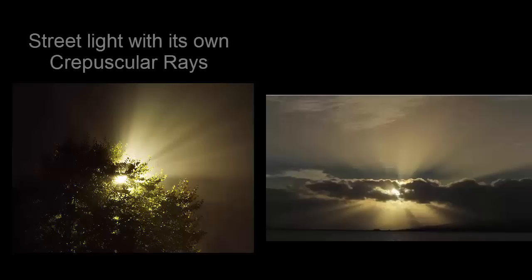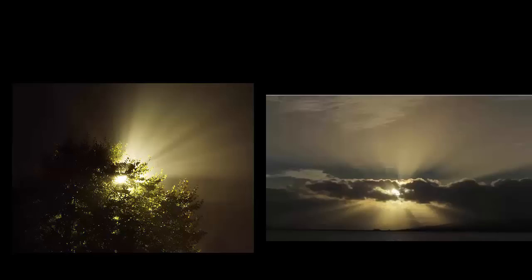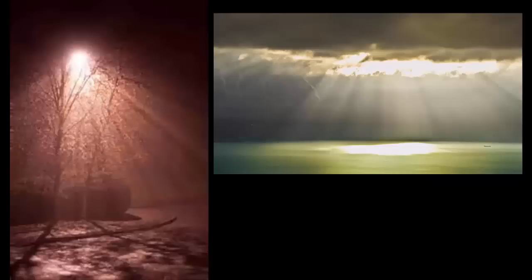Okay, and this street light is here. We know it's here, and we know those crepuscular rays are here. There's no fooling us and telling us it's 93 million miles away or a million miles in diameter. And it looks just like the sun, that they're telling us is far away and huge, and whose light rays are here, though, on the Earth.